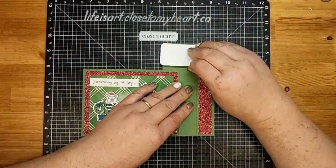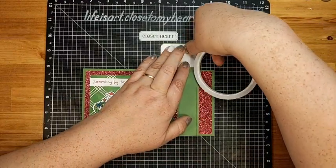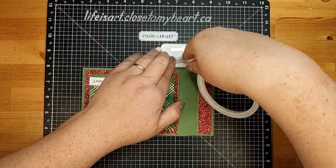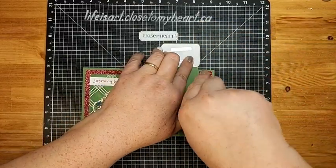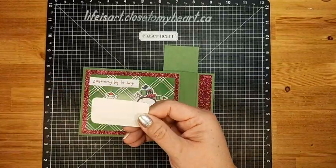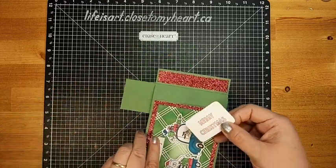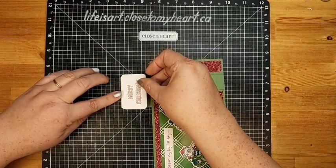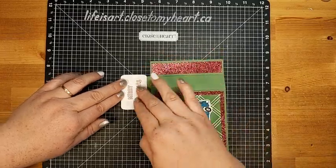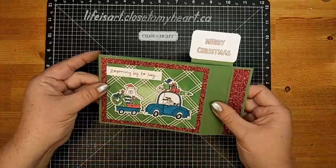So now we're going to go ahead and adhere this. There's a little bit of gap on either side. So we're going to make sure that our adhesive doesn't go too far to the edge. We're going to stick to the center. And then I'm going to turn it this way. We're going to line it up with the top and stick it on down. And there we go. We've got that.